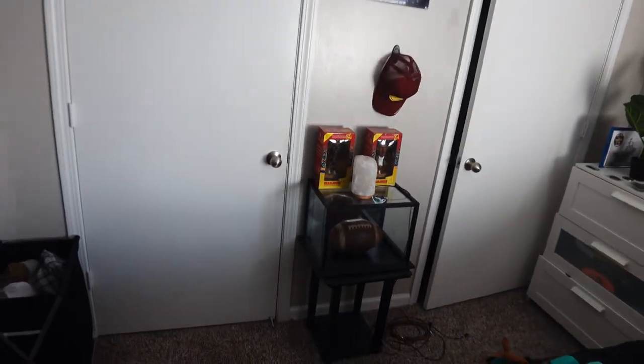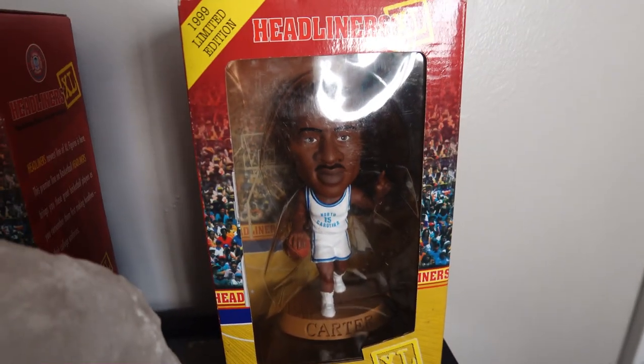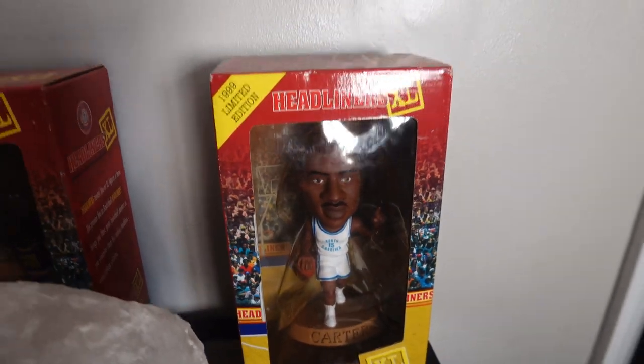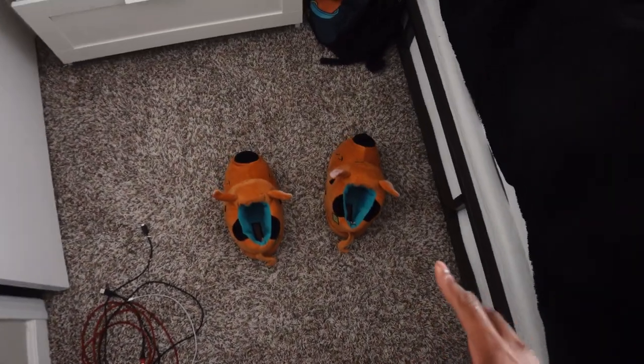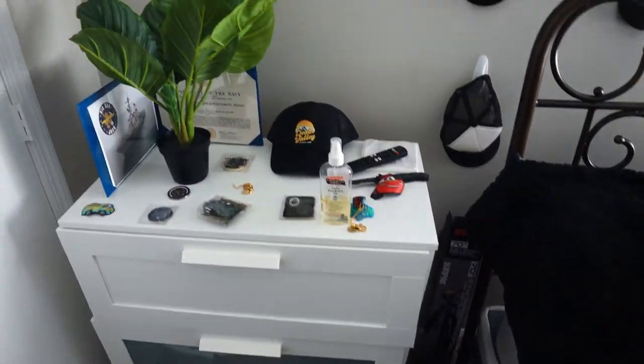Got, what is this? I got Shaq, LSU. I got Vince Carter, UNC. Hey, love UNC, man. North Carolina to the fullest. Got my Scooby-Doo slippers. See, man, I told y'all I love Scooby-Doo. Oh, Scooby-Doo book bag. Told y'all, man. Scooby-Doo fanatic.